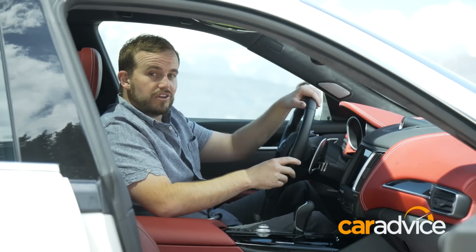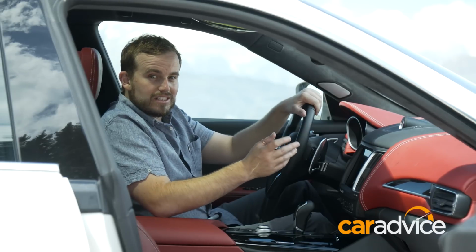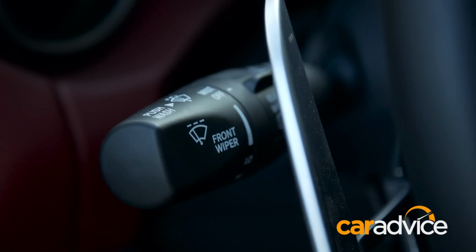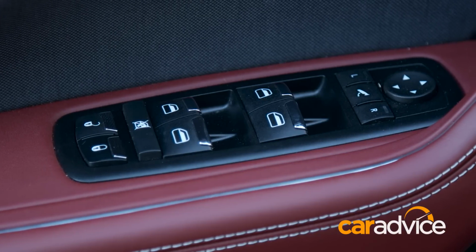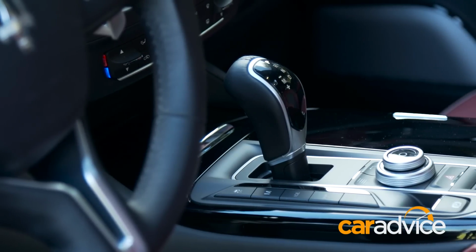As such, it feels pretty classy inside until you notice some of the Fiat Chrysler automobile's parts that have been used in the cabin, like the single stalk on the steering column and the window switches, and it's got one of those fiddly gear shifters like you'll find in a Jeep.